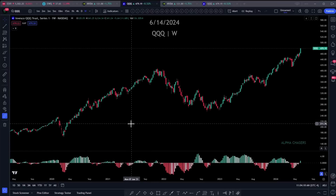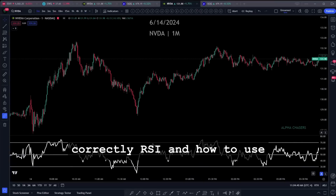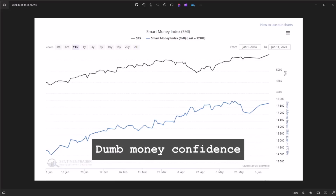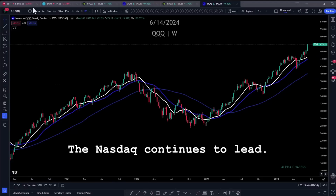NASDAQ continues to take out all-time highs, what the MACD histogram is telling us and how to read it correctly. RSI and how to use it intraday for trading opportunities. Is the smart trading index better than the smart money, dumb money confidence spread right now? We'll explain what to look for. The NASDAQ continues to lead. We have a ton to go over.